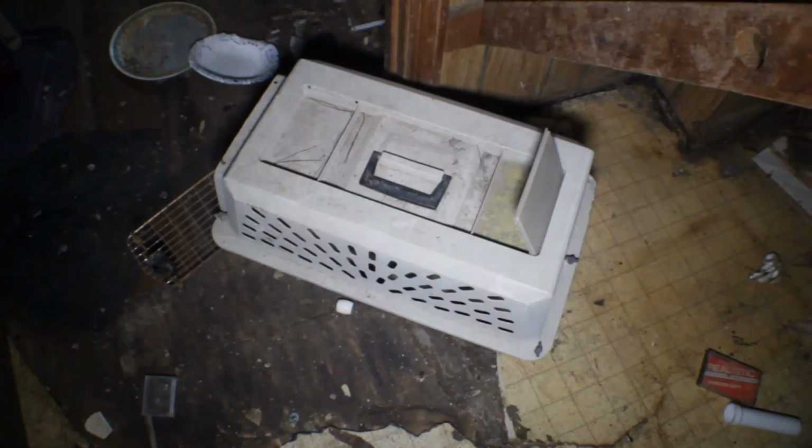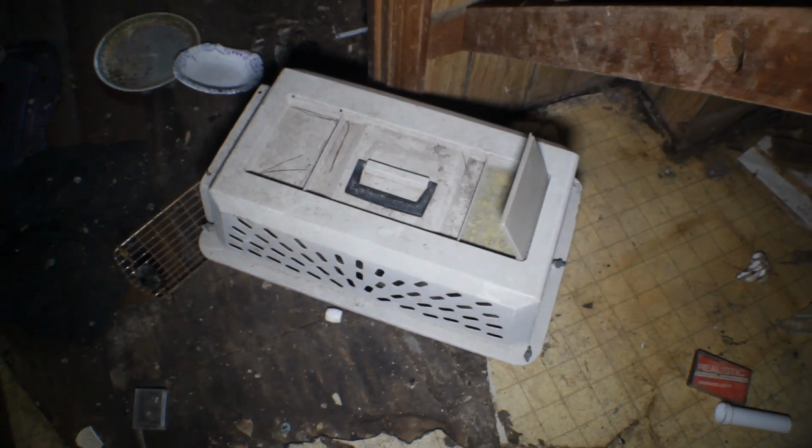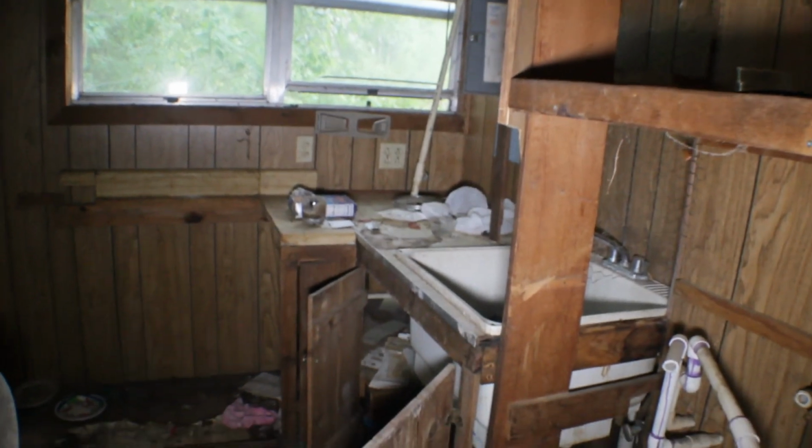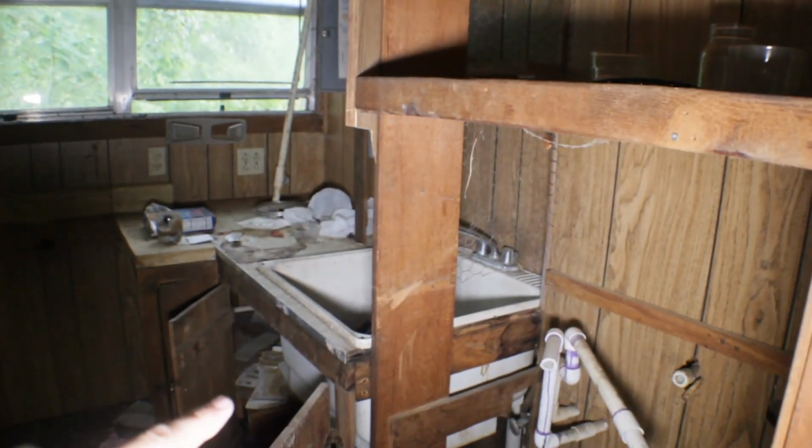So they must have some kind of pet. What the heck is this? I don't want to get all into this, but it looks kind of disgusting. There's a sink right there. More hallways.